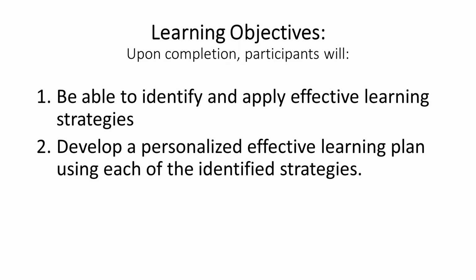At the end of today's briefing, everyone should not only be able to identify and apply effective learning strategies, but also be able to develop a personalized effective learning plan using each of the identified strategies.